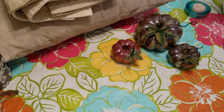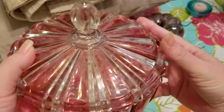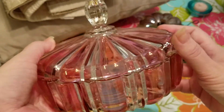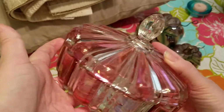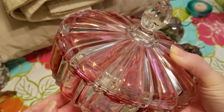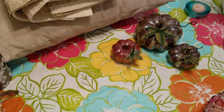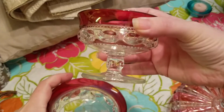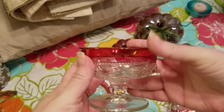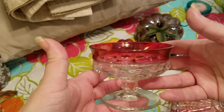And then this next item I actually inherited from my grandmother when she passed away. And it's this beautiful candy dish. I don't know exactly how old it is, but I know that she had it for quite some time. I also have a matching glass serving tray from the same line that I got from my grandmother. Well, when I went to this sale, I could not believe that they had the little dessert cups that match. And the woman had told me that she'd had them in her family for quite some time. There were 6 of them.